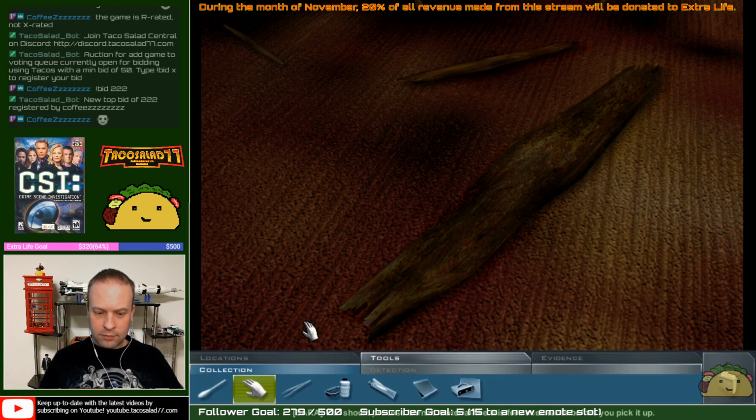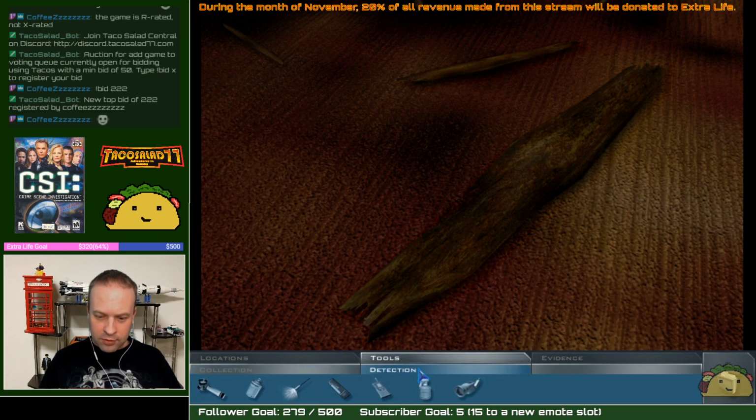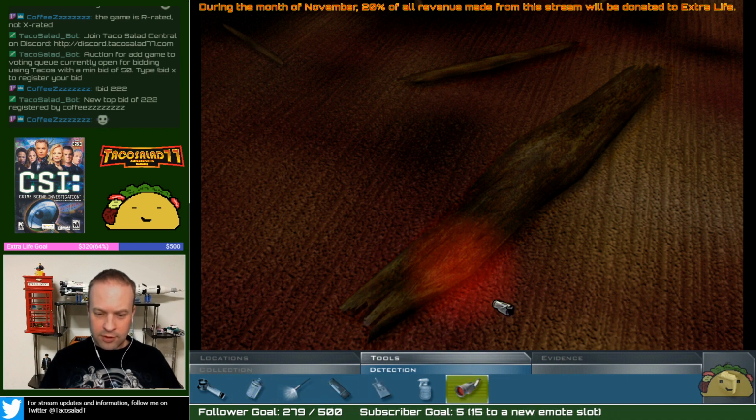You should process burned material like this for accelerants before you pick it up. What does that mean? Oh, I need to use a detection tool. Okay, that one? No. This one. There's no prints here. This one? Oh, this one.